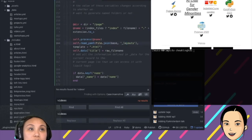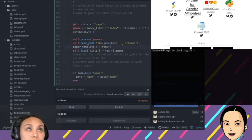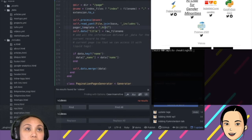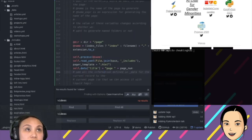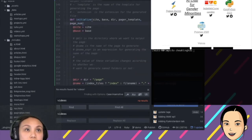So it's like includes, and then it should be pager template. Did I spell correctly? Pager template. Yep. And .html. Title, I don't have it anymore. Let's say it is page. This will be the page number, so I gotta set up the page number. Actually maybe I need the page number here. Right, we will fix everything at the end.